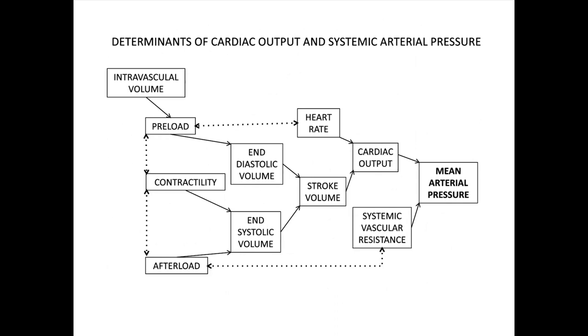Your systemic vascular resistance is dependent upon the autonomic nervous system. So you have your sympathetic tone and your parasympathetic tone, and both of those systems have tone at any given moment. That's why your heart rate is 70, not 120 or 30. That's why your blood pressure is 120 over 70, not 190 over 110 or 60 over 40. So the systemic vascular resistance is just the tone in the vascular system in your body.